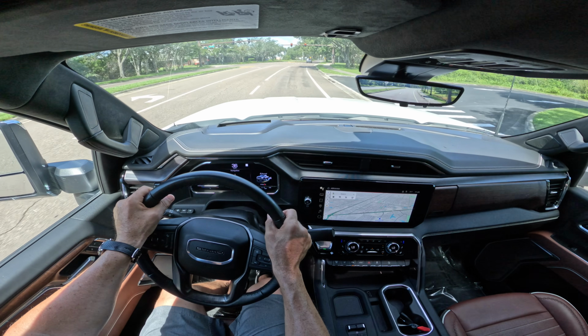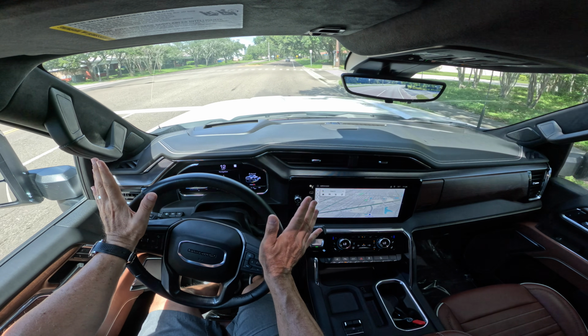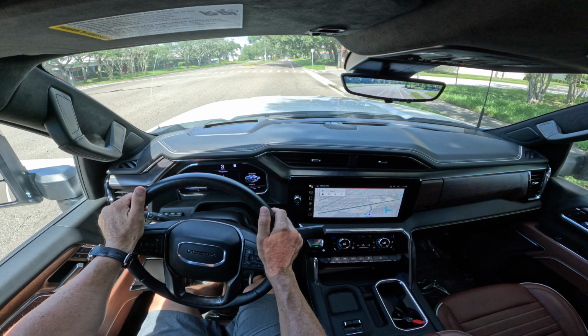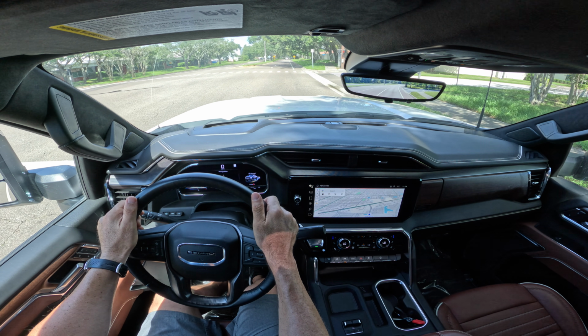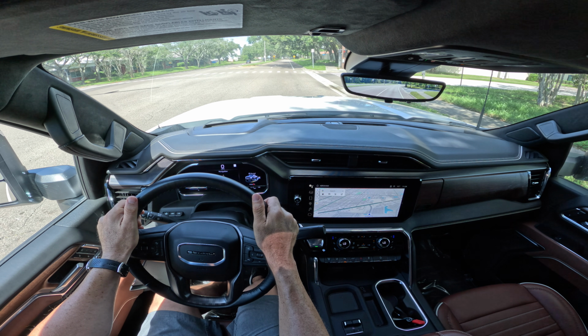But like I said, when it comes to handling and braking, it's amazing just how stable the truck is. And that's what inspires the confidence to drive this thing. Plus the fact that you got all the safety features, nice size mirrors, everything really makes sense in here.